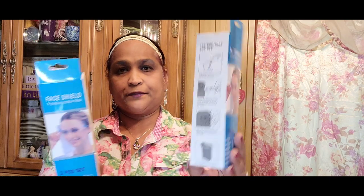Then the other thing I got is I picked up these. And these are face shields. And there are three pieces in here. This is what they have in them. And these are the face shields. So I picked up like about four. I don't know where the other one is, but I already gave my mom one of them already. So we got these.